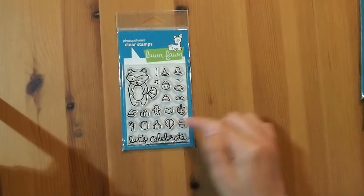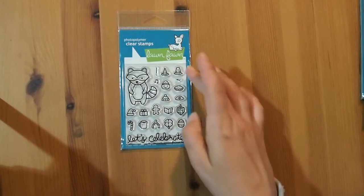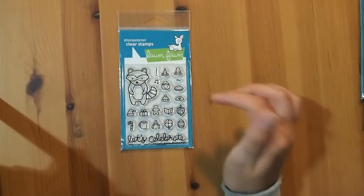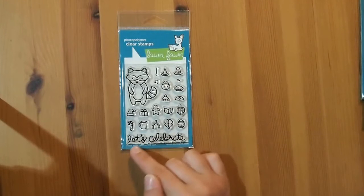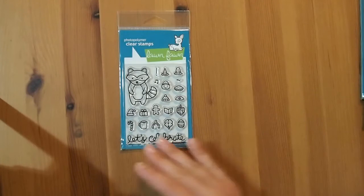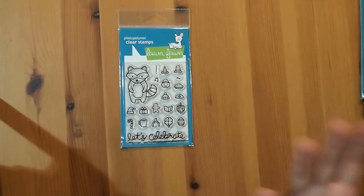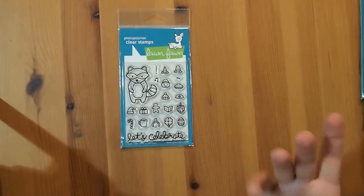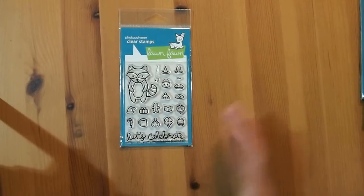So you can sort of turn these critters into any season of the year. So you've got pretty much everything in there, from coffee mugs to four-leaf clovers to an Easter egg to pilgrim hats. You've got plenty of things. There's a pie, there's some music notes, candy canes, and then it's got Let's Celebrate, which is just a really nice sentiment. And I'll probably use this sentiment because I do a lot of congratulations cards, or those sorts of things. So I think Let's Celebrate will be just a different way of saying congratulations.